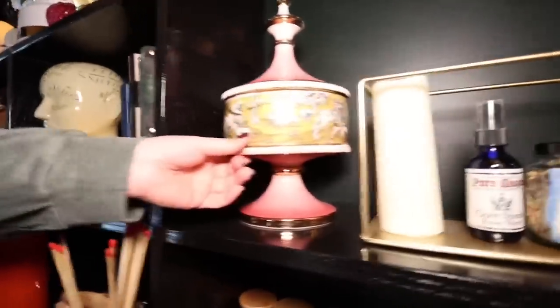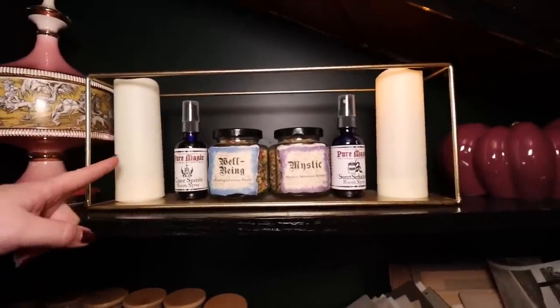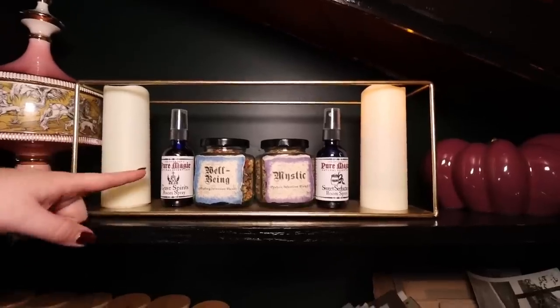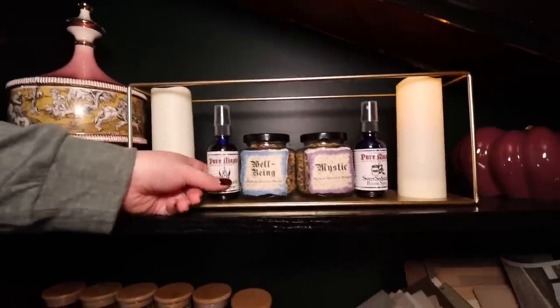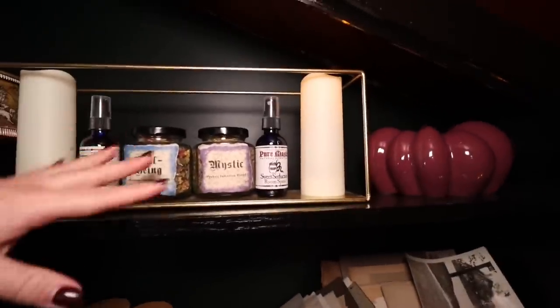Okay, over here, this is an antique piece I actually found at the Goodwill. It's got a bit of a hunting scene. I just thought it looked very cool. Now we have these candles. This is one that I turned on so often it burned itself out. When we went to Salem, we were actually gifted a lot of really cool stuff. So these are just grave spirits room spray, some herbs.